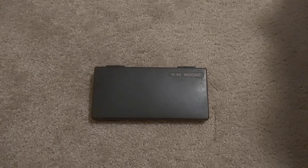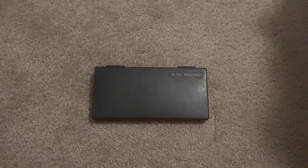Tonight I'm very excited to review for you all my favorite keystroke programmable calculator, the Texas Instruments TI-95 ProCalc that was first released in 1986. This was also Texas Instruments' last keystroke programmable calculator. From the TI-95 onward, they would focus instead on graphing calculators like the TI-81, 82, 83, 84, and so on.